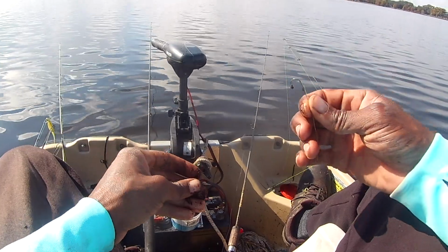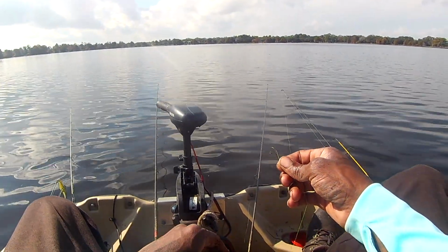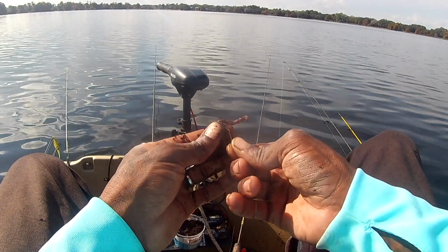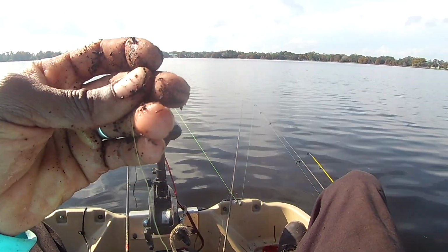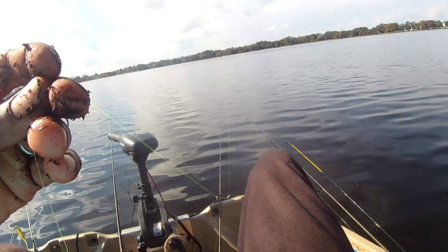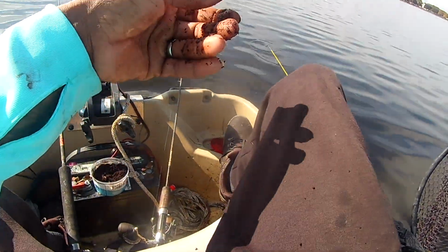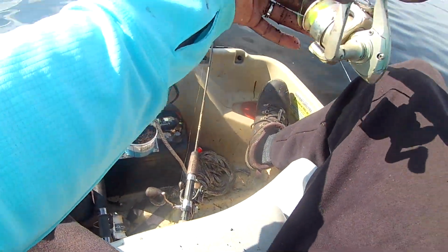Yep. If my boat ain't dirty when I get home, that means I ain't do a good job. So that's the goal, guys, to get that boat real dirty and catch a bunch of fish. Alright, let's get this guy back out there.